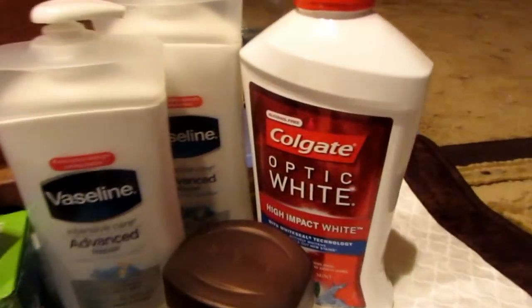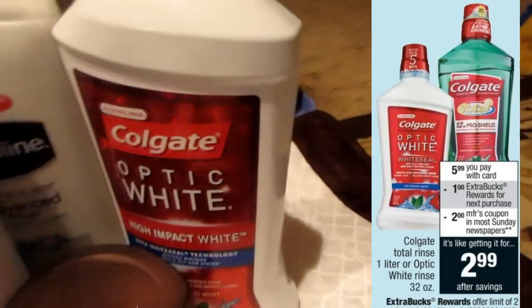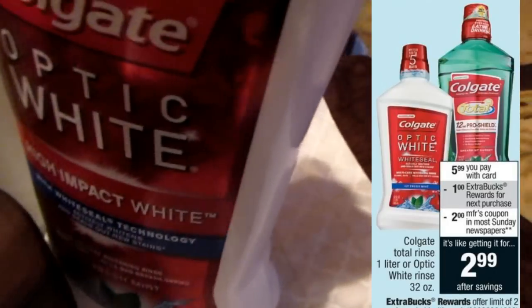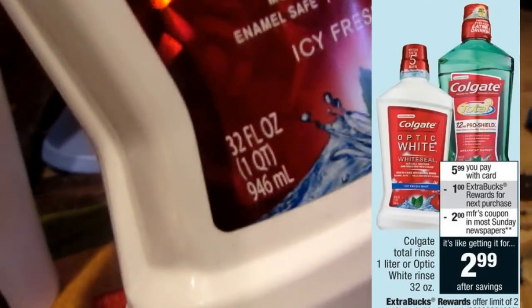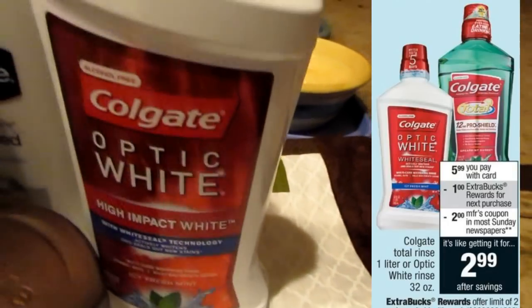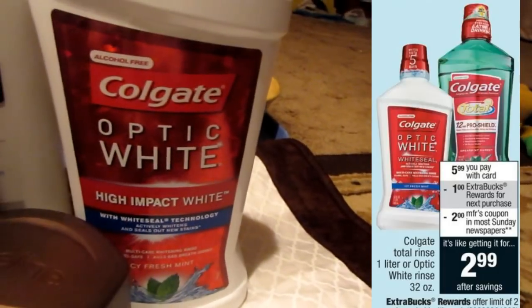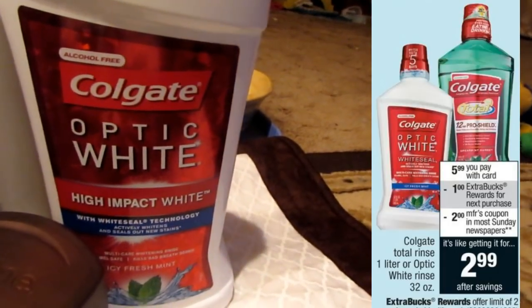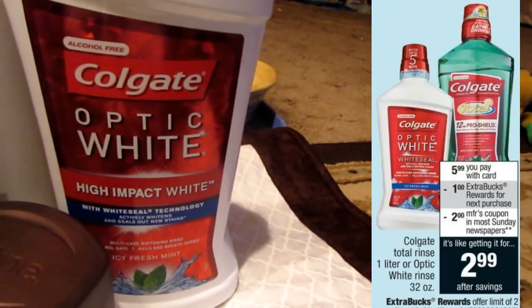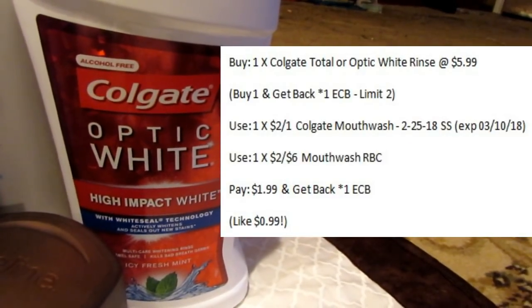Then I picked up the Colgate Optic White mouthwash. Now this is the big bottle. We don't usually get the big bottles, but this one is the 32 fluid ounces, so it's the really big bottle, and it's on sale for $5.99. When you buy one, you'll get back 1 ECB. There's a limit of 2 on there.